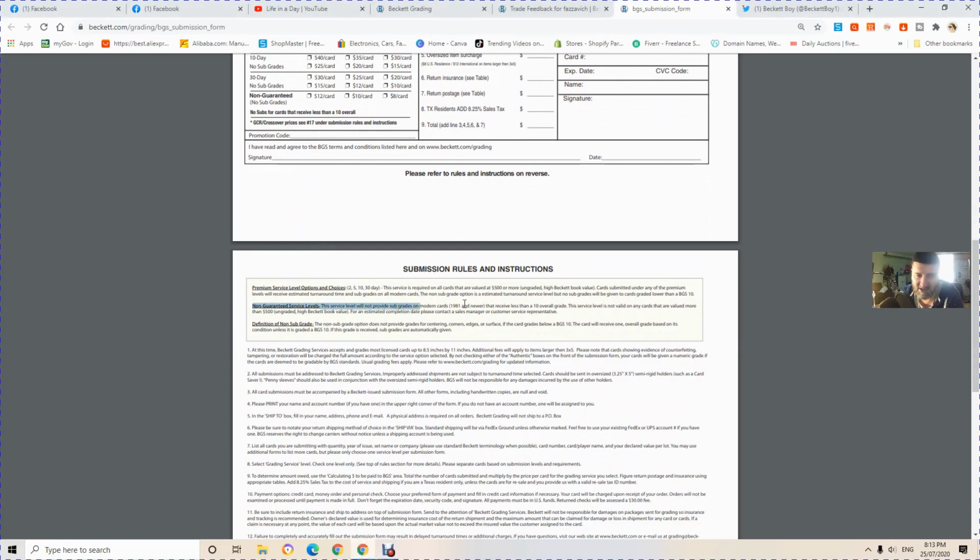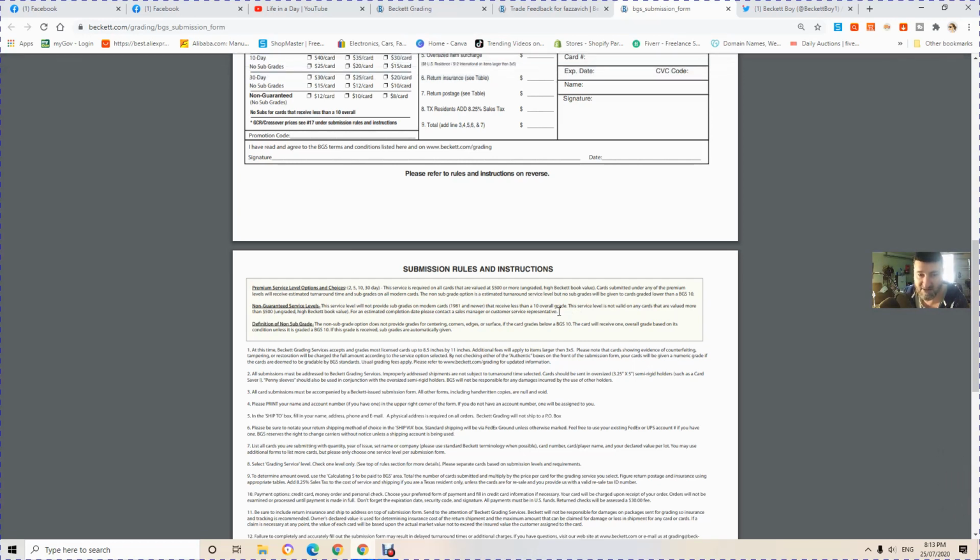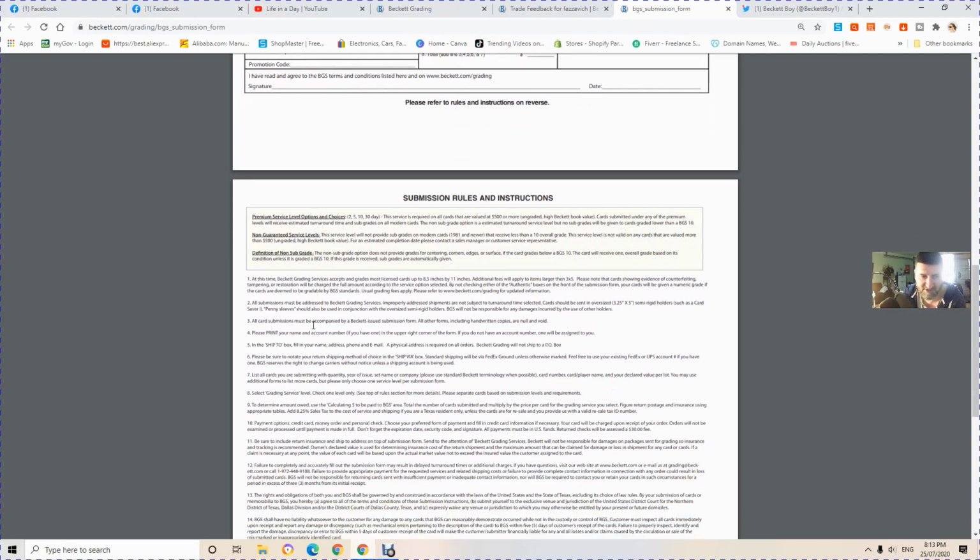Now, don't get me wrong, you could probably sneak a few through, but in the end, if you're going to send through a bulk shipment of, you know, rookies that are worth thousands of dollars for the non-guaranteed, regardless of whether or not they get a 10 overall, if one of the BGS graders picks up on that, they'll just send your cards back and nothing will happen. So that's what I'm saying. I would avoid using that unless you've got a low value card that you don't care about, basically, and read the guidelines first. So just be aware of that as well.